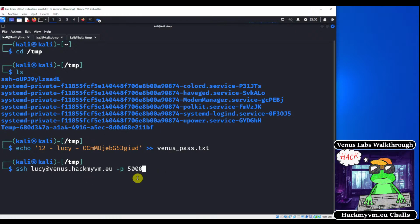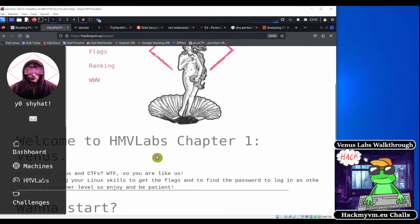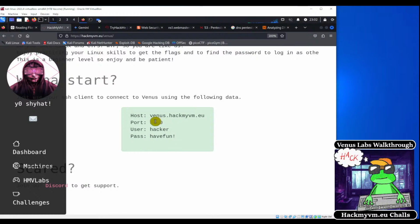On port 5000. If anybody wants to join in along with us, the details for the Venus Lab are on the relevant web page. Let's make this nice and big so we can read it. The host is venus.hackmyvm.eu, the port is 5000, the username is hacker, and the password is have fun!